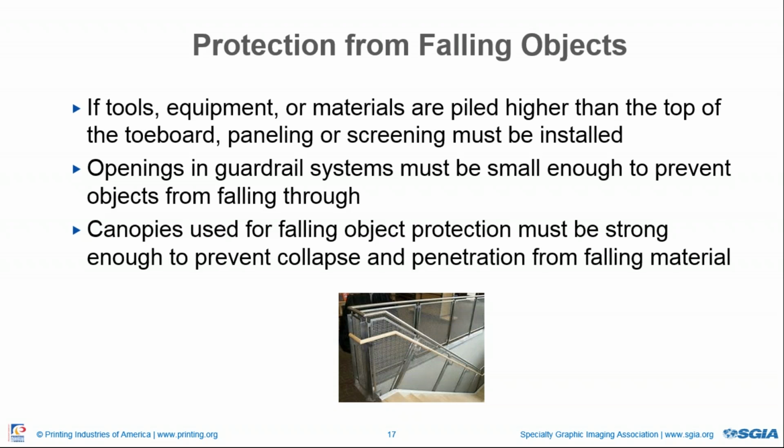The openings in the guardrail system need to be small enough to prevent objects from falling through. So if you're working with large objects, you can have larger openings. However, if you're working with small hand tools, small parts, you want something similar to this where the openings are small. You can't have product falling through them.